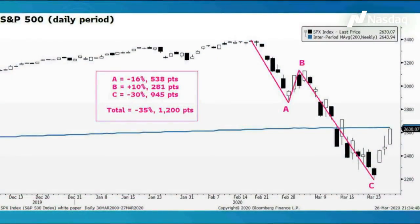What the charts are showing is that we're currently in that dead cat bounce mode. And anyone that's looking to chase this, thinking that maybe the worst is over, I would think needs to be a little careful and understand what has happened in prior instances where we've had massive declines like this, and then rebounds off those lows. So what we're looking at here is, in how I'm counting it, an ABC move down, 2 waves down, 1 wave up. A was down 16%, B up 10%, C down 30% for an overall decline of 35%, which bottomed on Monday of this week. This is a daily candlestick chart.